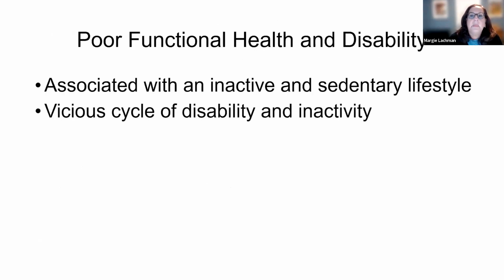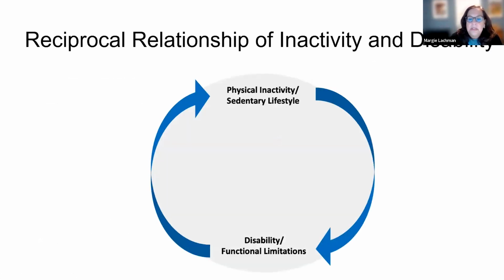Poor functional health and disability are highly associated with an inactive and sedentary lifestyle. There's what we call a vicious cycle of disability and inactivity, and that's depicted here. We see this reciprocal relationship of inactivity and disability. Physical inactivity or sedentary lifestyle at the top feeds into disability and functional limitations. Those who are inactive are more likely to have disability or functional limitations. At the same time, those who have disability or functional limitations are less able to be active physically. They have pain or they have some other mobility restrictions that may curtail their ability to be physically active, and they become more sedentary.